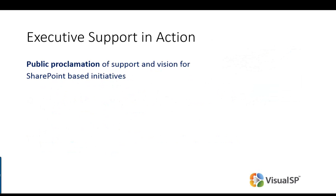At announcements, doing it at company meetings, doing it at different places where the communication is brought to everybody, making them understand that, hey, we are committed to this platform. Just like we're committed to Windows or Mac platform, this is also a platform that as a company we're committed to.